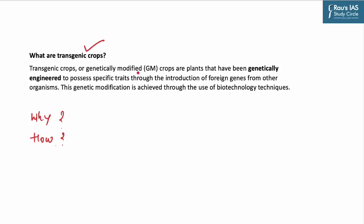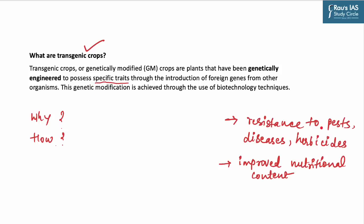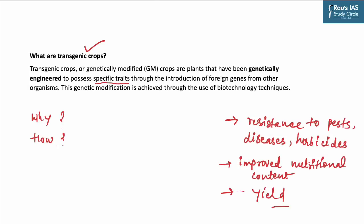Transgenic crops are genetically modified crops. These are plants that have been genetically engineered. Now why are they genetically engineered? Such that these plants possess some specific traits. These may be resistance to pests, diseases or herbicides, or improved nutritional content in that crop, or increased yield in that crop. And how is it done? This is done through the introduction of foreign genes into that particular plant from any other organism.